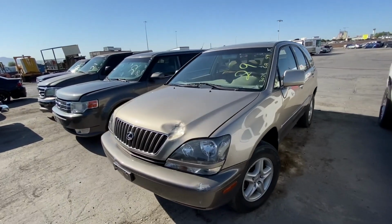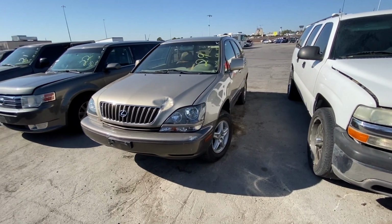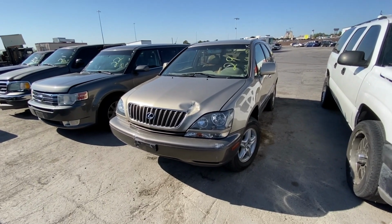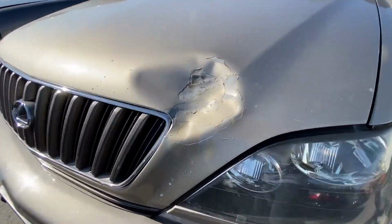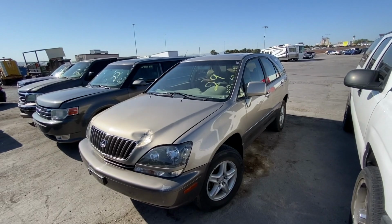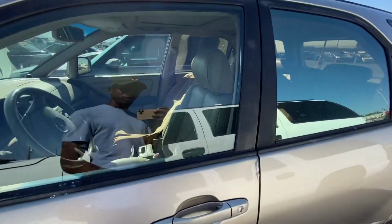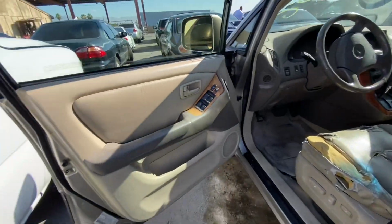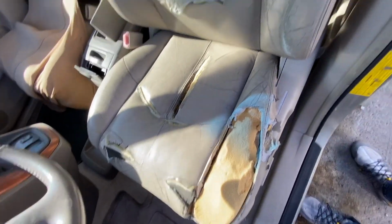This Lexus actually may look pretty cool. It's a '99 Lexus RX 300. We do got a slight tequila kickage here in the hood. Other than that, it does have 307,000 miles, of course. But if we take a look at the inside, it really doesn't look that bad. We've seen a lot of other cars here with way less mileage that look way worse than this.